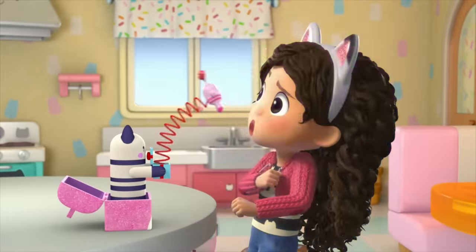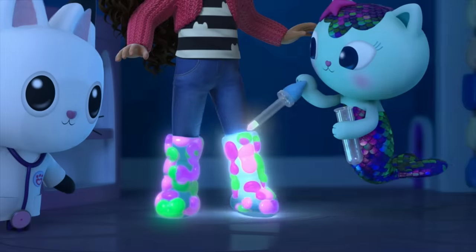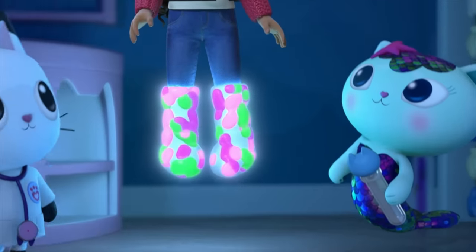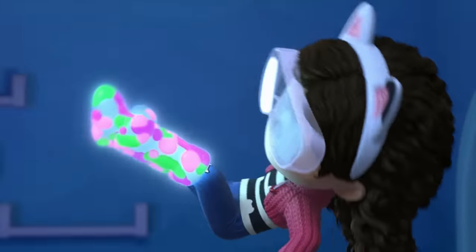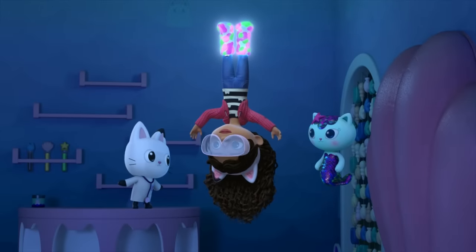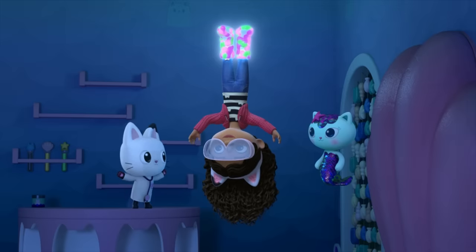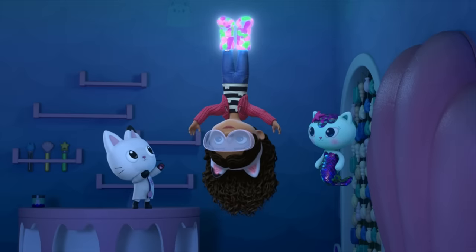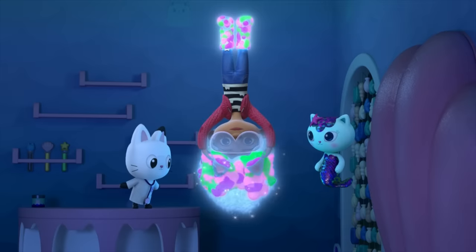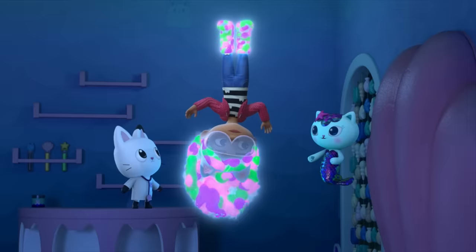Let's begin. First up is when Gabby gets the hiccups and visits Meerkat for a cure. She puts on the glowy globby boots and changes her hair to match. Whoa! Whoa! You gotta be kidding me! This is almost the most cat-tastic thing ever! Almost? You're hanging upside down in glowing globby boots! What could be better than this? This? Whoa! Gotta match my boots. I like your style, Gabby.